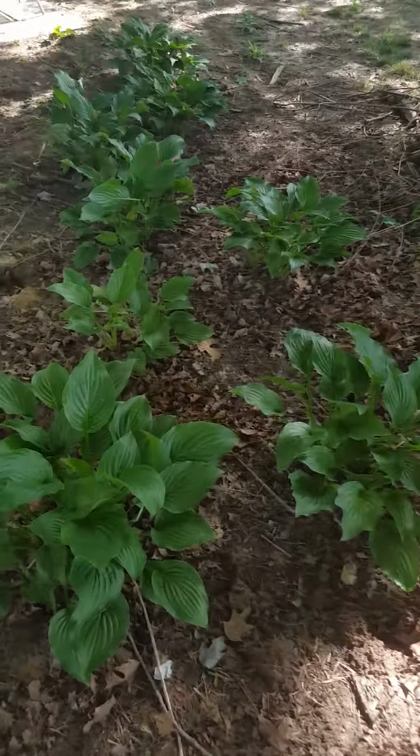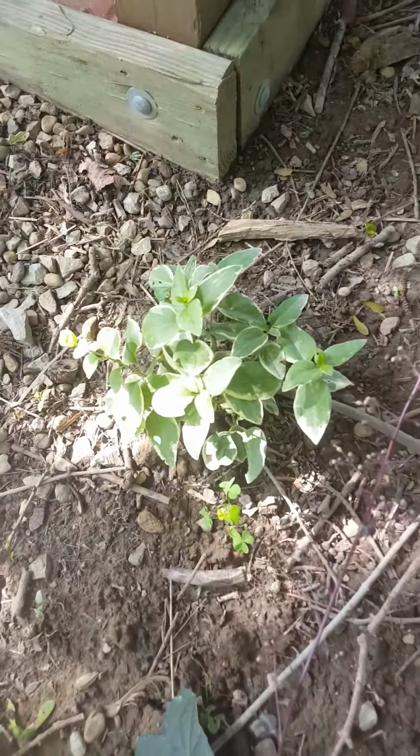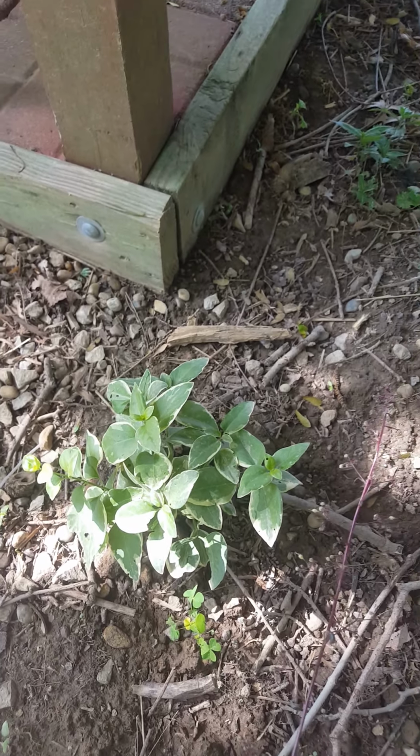Take a look at the hostas. Yes, there is a path in between the two. We got the variegated here. And right here I want to do the big blue ones, Blue Angel, I think is what they're called. Over here is the coral bells that we planted just a few weeks ago, and another variegated hosta. I forget the name of this plant, but if you guys know, would you mind letting me know in the comments?